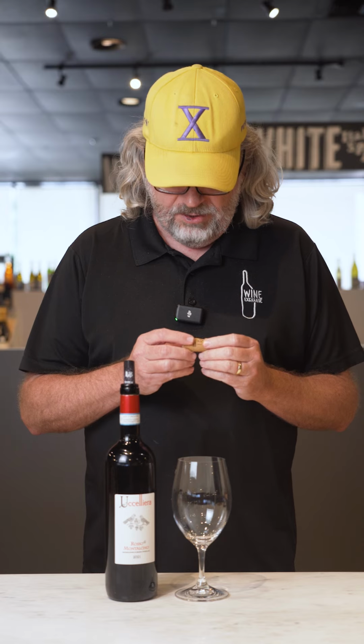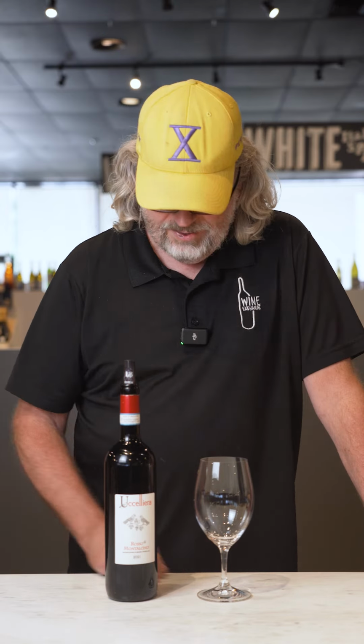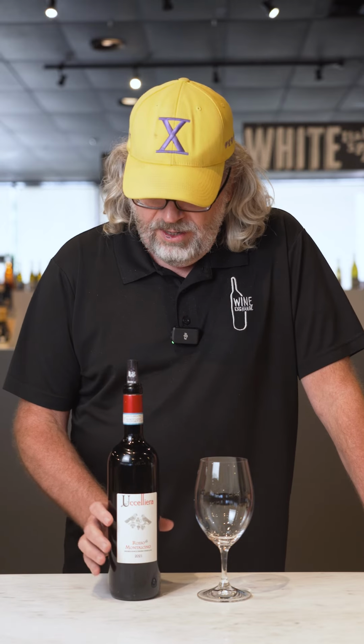Let's go insane with some, as a good friend of ours up in Napa used to call it, Sangiovese. I'm just kidding, it's not Sangiovese, it's Sangiovese. And this is really effing good Sangiovese.